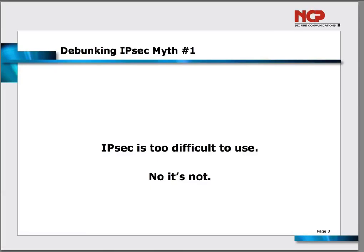So next, I would like to go over the top myths that surround IPsec. Unfortunately, this is something that has been in people's minds historically for a long time, and still seems to be floating out there that this is still true. However, the implementation issues in IPsec have long been addressed. So I think it may be about time to clean up these myths a little bit.